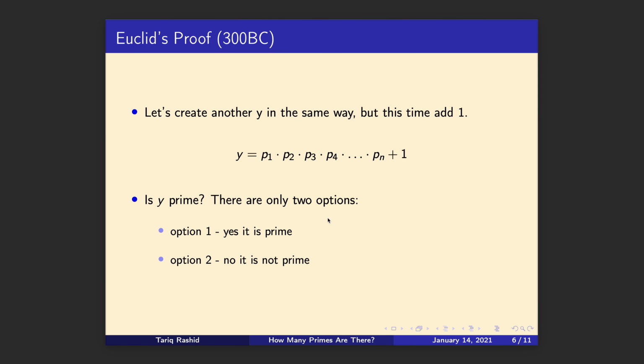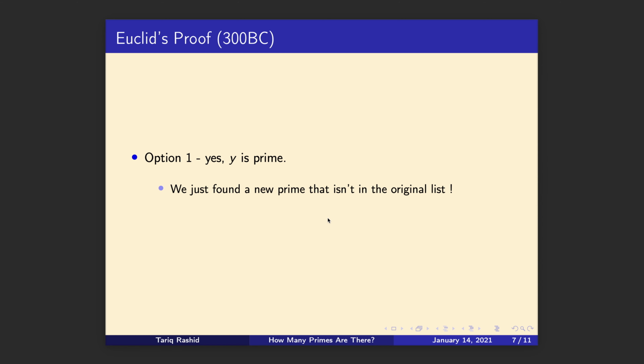So we've said, is this a prime? And there are only two options, yes or no. Let's look at the yes option. If y is prime, we've just found a new prime that wasn't in the original list. So that would mean that our original list of primes wasn't complete. So that was a contradiction. We said that there were 5 primes or 10 primes or 3 primes or n primes. By constructing this y, if it is a prime, we've just found a new prime. So that original list wasn't complete.